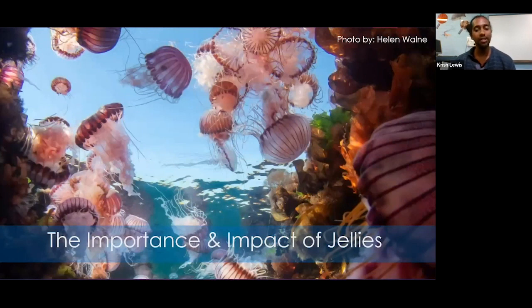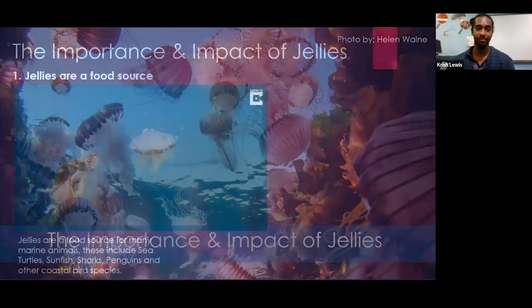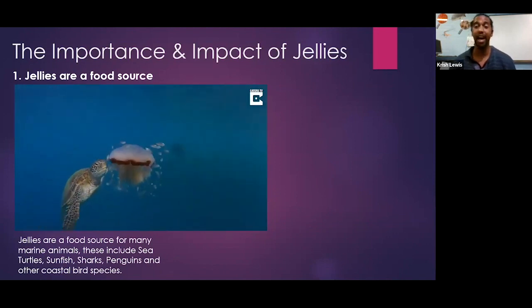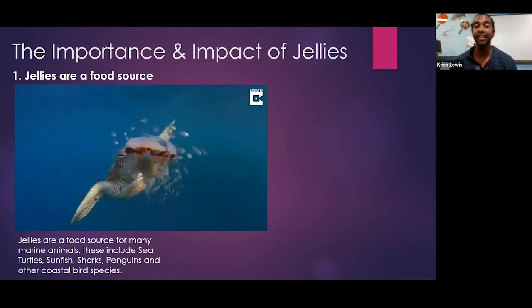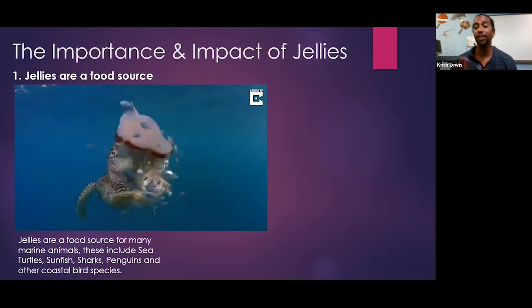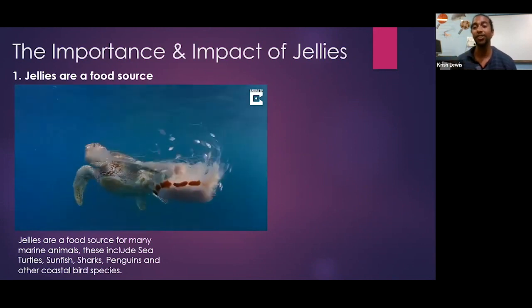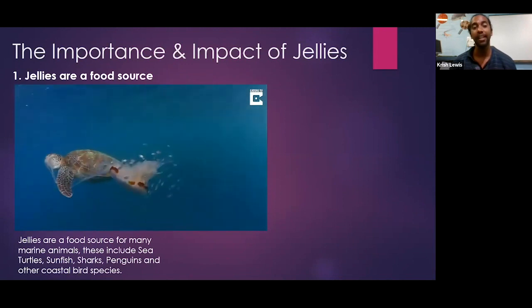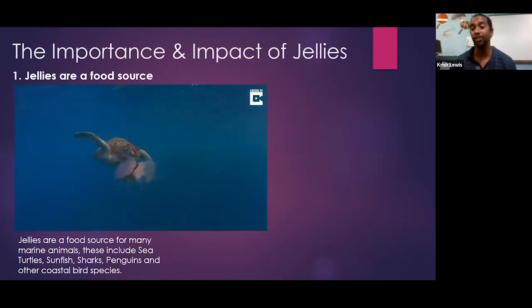So the importance and the impact of jellyfish. Jellyfish are actually food, not just for human beings. In the north of Europe, they very interestingly dry jellyfish in different gins, making them into jellyfish crisps, and so the jellyfish takes on the flavor of that crisp. But in Asia, lots of people eat jellyfish. They say it has a nice crunchy texture because they dry the jellyfish out. So that's a very, very popular meal.